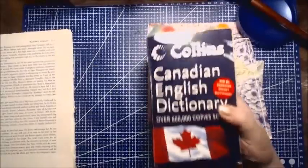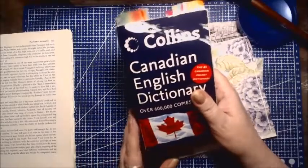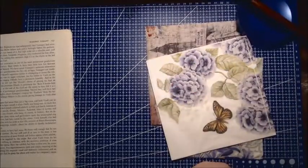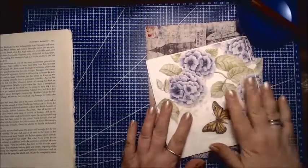Anyway, I haven't gotten through my whole thing. I dug it out the other day again because I used to have a lot of fun just doodling in it. So if you get a chance and you see it at the secondhand or charity shops, grab a dictionary and start doodling. Okay, so tonight I promised you that we would talk about doing napkins.